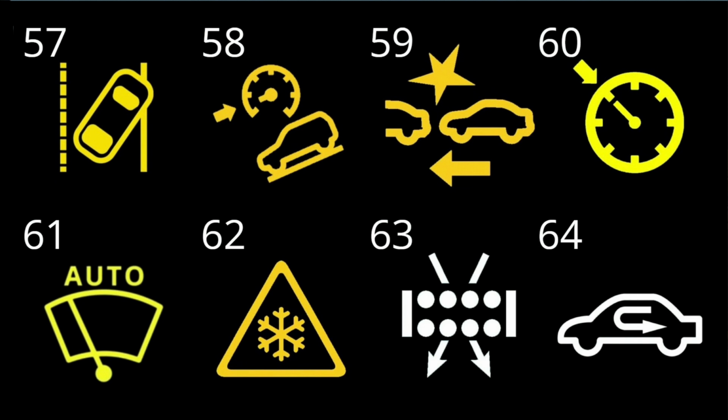60. Cruise control. This symbol turns on when the cruise control system is active. The yellow symbol turns green once the driver selects a speed. 61. Auto windshield wiping. The windshield wipers are in operation in automatic mode.